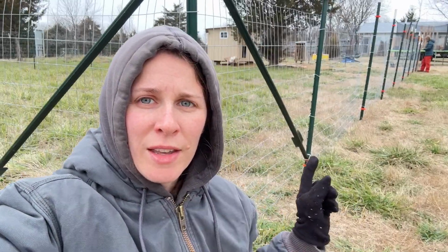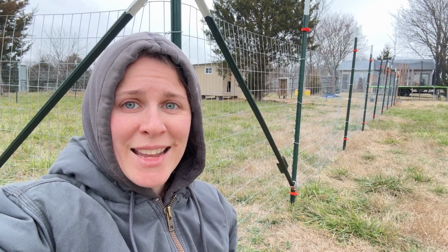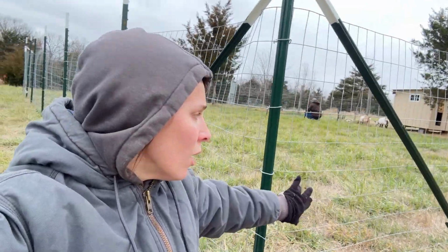One day later. Okay, next day, and we're out here finishing up some of the things we didn't get done last night. So last night we did get all the wire on and at least 3 clips on every T-post. We like to put a little bit more sometimes just to help with the pressure of the goats, how they rub up against fences. And then today we're finishing up some clips and then doing a little bit of cinching of the wire to help it be a little bit tighter.